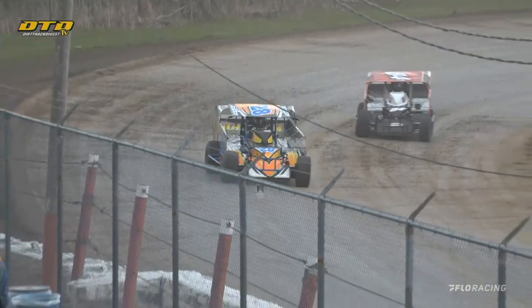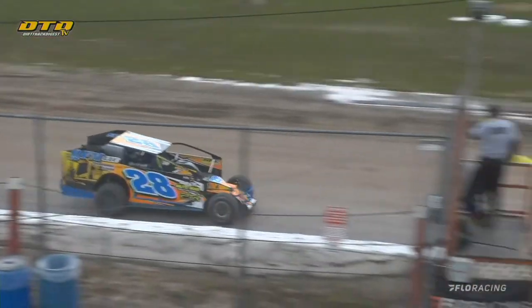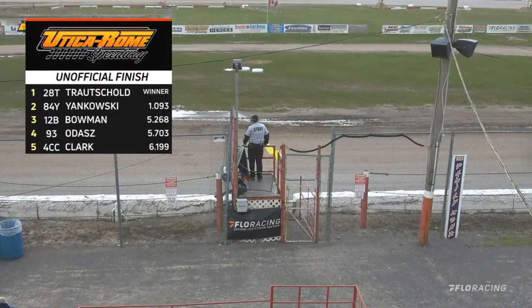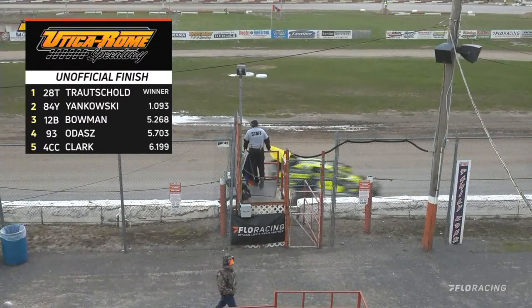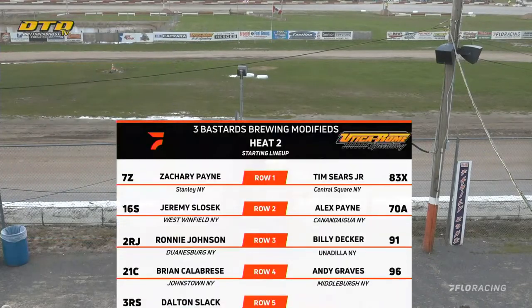The 28 of Mike Troutchill wins heat number 1 for the 3 Bastards Brewing Modifieds. 84Y Alex Yankowski gets 2nd. They go to the redraw. The 12 of Addison Bowman and the 93 of Ryan Odaz are locked into the show. Heat number 2, pole position out of Stanley, New York.